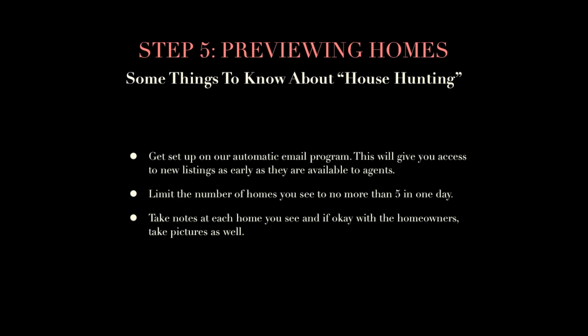Also, it's really important on the day of previewing homes that you limit the number of homes you see to no more than 5. And really this is to ensure that they all don't start looking the same. Once you've seen more than 5, it's really hard to remember the details and to be able to decipher which ones really stood out and had the qualities and characteristics that you wanted.